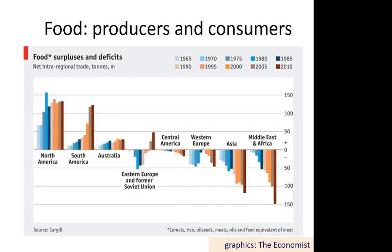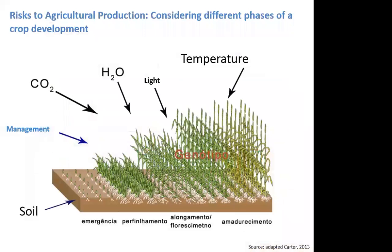And if we look to who is going to feed the world in 2050, there's a lot of hope in regions that still have a potential to increase their production. So we see that this can go up in terms of producers. Okay, but as we know, production of crops depends on several environmental aspects, from genetics to all the environmental issues there.